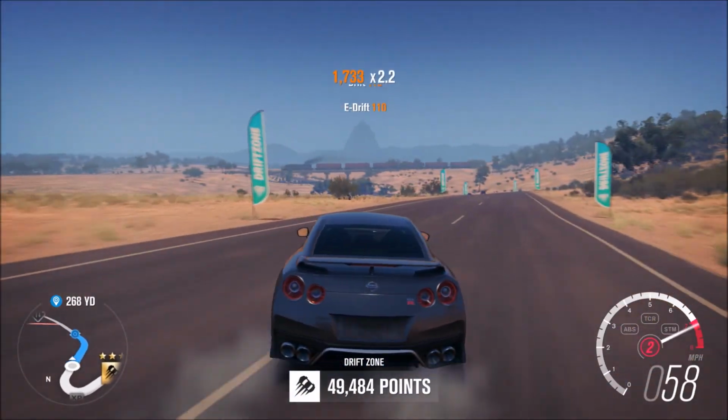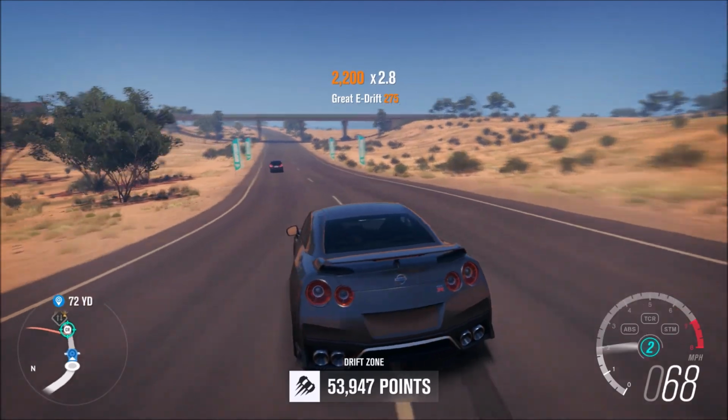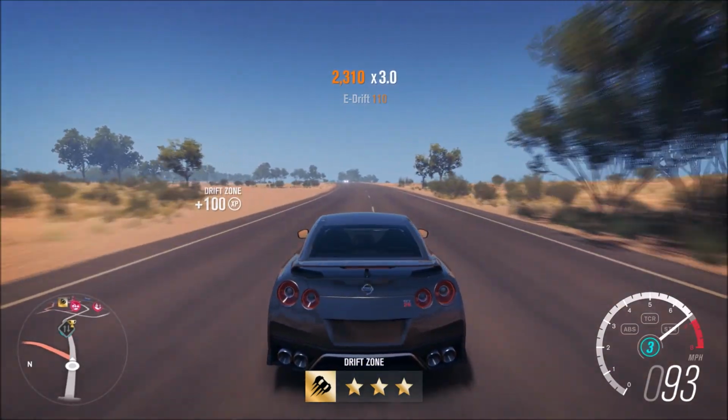But in this car, Nissan have made it very grippy, so it's a bit of a trouble. You can't really drift it very well, because it just takes you straight again, or it just doesn't turn. But right, 61k there, I'm happy with that, that's decent.